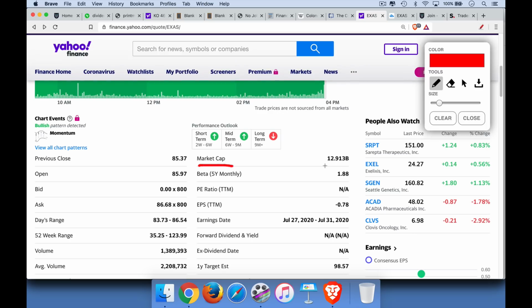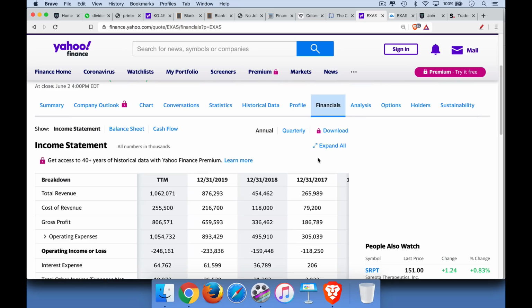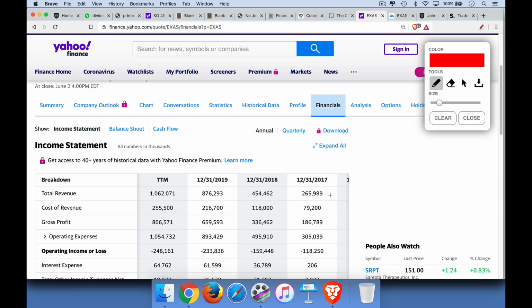Currently it has a market cap of about 13, I'd say closer to 13 billion. They're still losing money every year. The last 12 trailing months, they've lost 78 cents per share. And so this is a company that if we go and look at their financial statements, we should see very strong revenue growth. They've gone from, these are actually quoted in millions, 265 million in revenues in 2017, up to 454 million, and then the last 12 trailing months up to 1 billion in revenues.